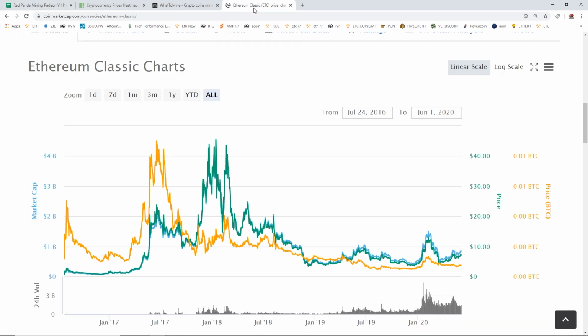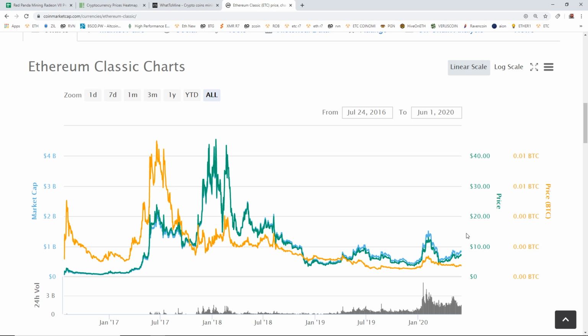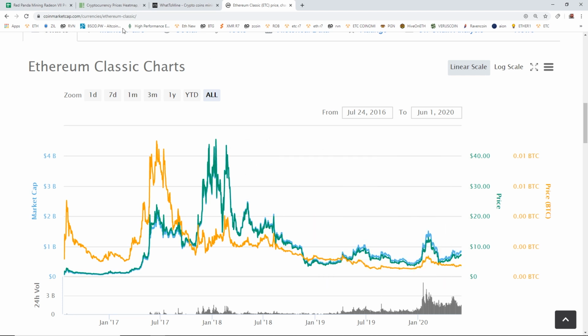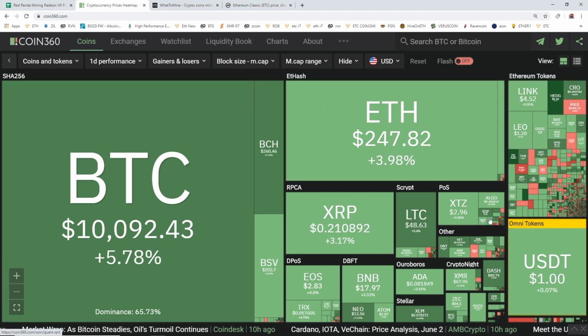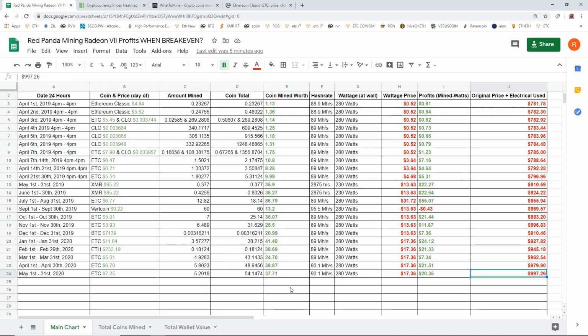But that is what I am waiting for, the next blow off top, the next hype, the next run up in the cryptocurrency market. It's so volatile, so we're hopefully going to see some altcoin action real soon. I'm thinking it is going to come real soon for Ethereum Classic and some other coins as well. As you guys know, the cryptocurrency market has gone up quite decently in the past couple of months. Ethereum's making a nice run, and all the other altcoins are as well. And of course, Bitcoin.